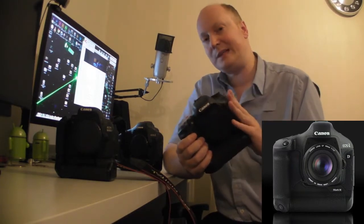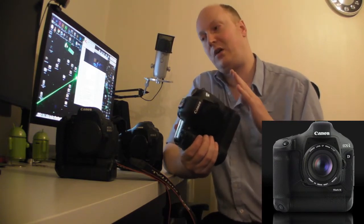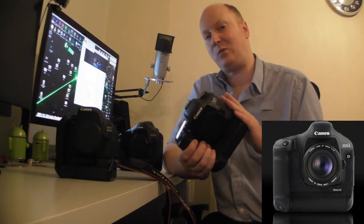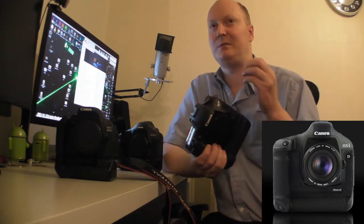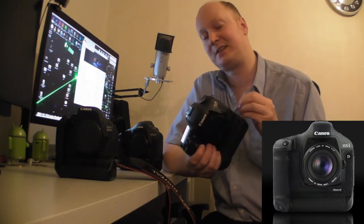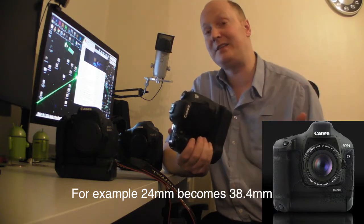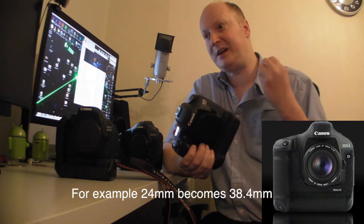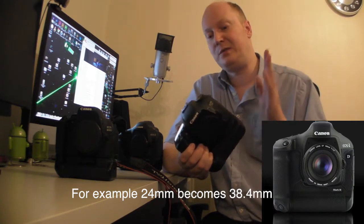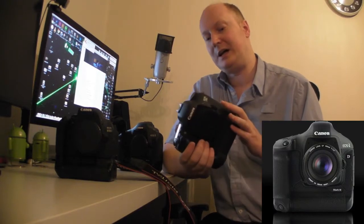The problem that you have with cameras like this is if you try and put a lens on, its wide angle capability is reduced because you're timesing the focal length by 1.6. So it can be a problem if you like landscapes, wide angle, or interior photography. These sort of cameras might not be the camera for you.